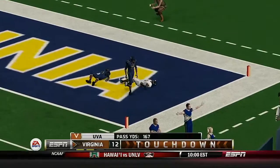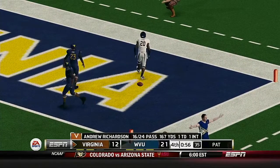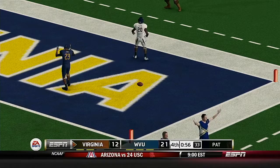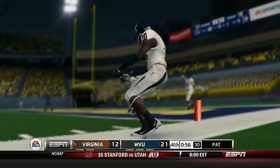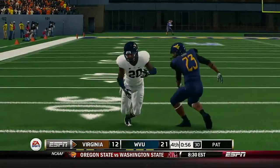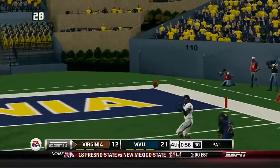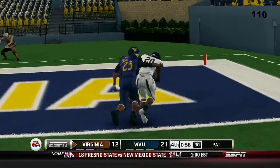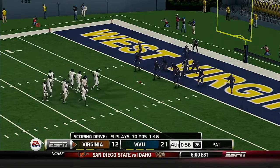Fires out to his wideout. Touchdown, Cavs. Wideout here truly knows what he has to do to contribute to make his team successful. They rolled the dice and went for it on fourth, and I'm sure they're happy with the result. So the offense is going to go for two.